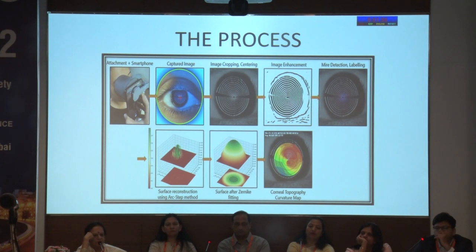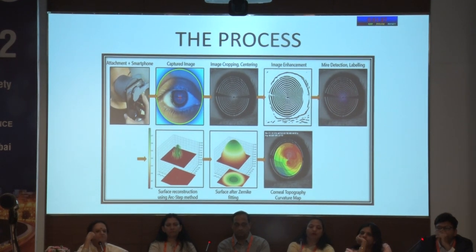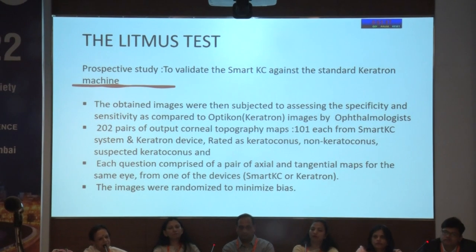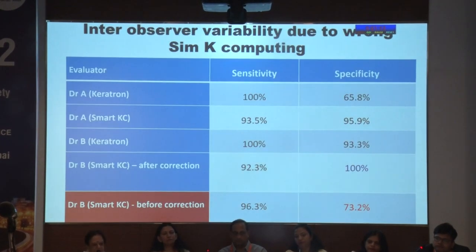Show it in this form, where you can see this is the pipeline. Then we use the arc step method of creating the cornea, use a Zernike polynomial and create the heat map on the basis of diopters. So the litmus test after doing this was, we wanted to validate whether our machine is functioning or not. So we took 2 ophthalmologists, compared them by giving them 101 eyes of both from the Keratron as well as this machine, and tried to find out.